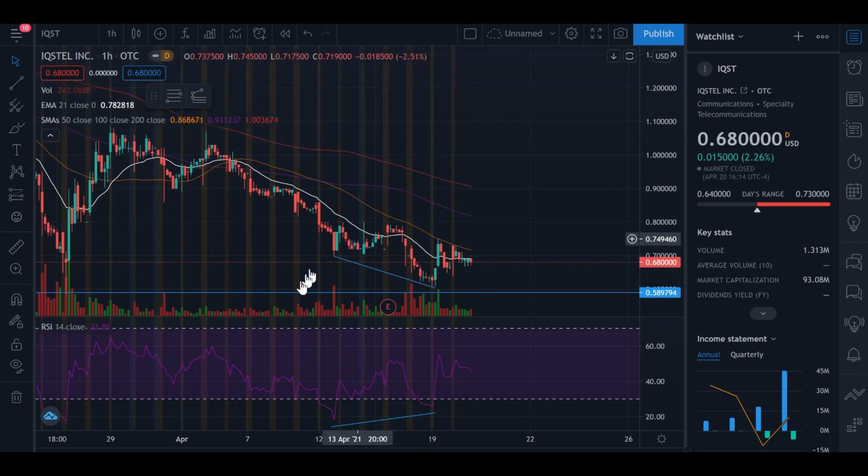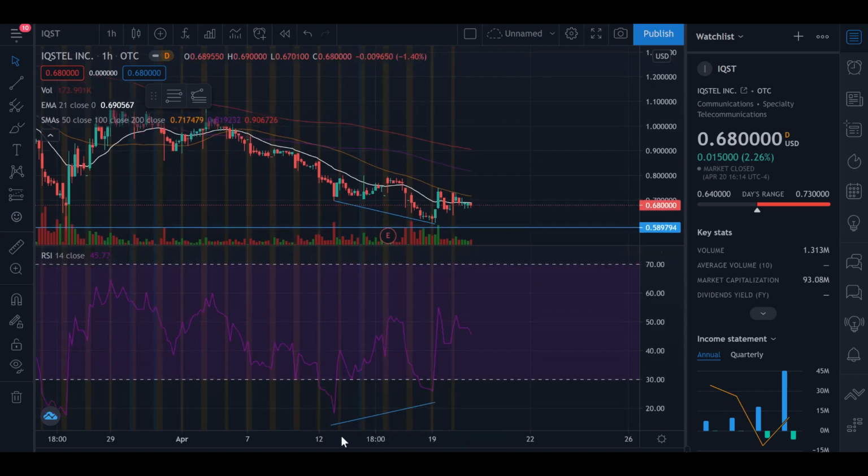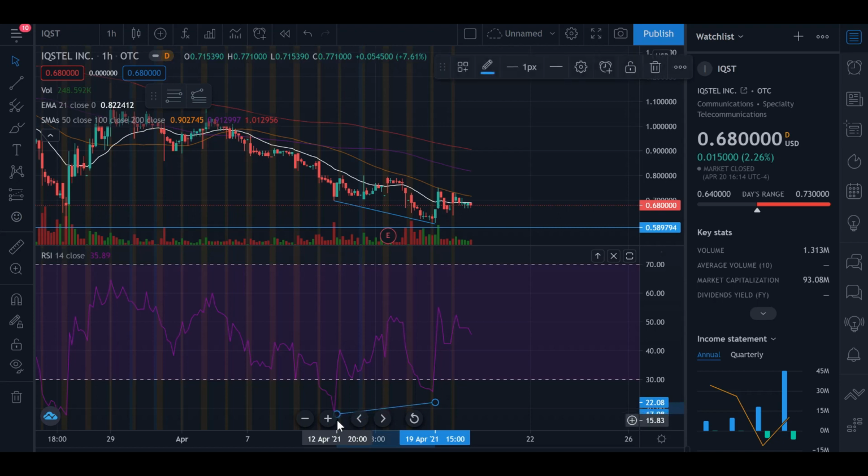And the reason I've chosen these 2 points is because when you look at the RSI down here, if I just make the RSI slightly bigger, from down here, you can see that the RSI has picked up. So where the stock price is trending downwards, the RSI has increased from these 2 points down here. This is divergence because the share price is trending downwards, however the RSI is trending upwards. So this is a bullish indicator that we are yet to see a trend reversal.